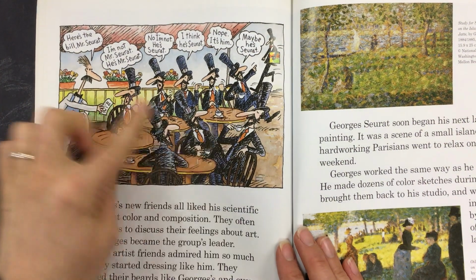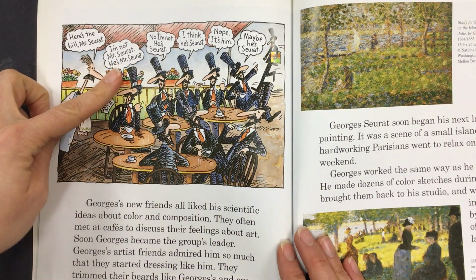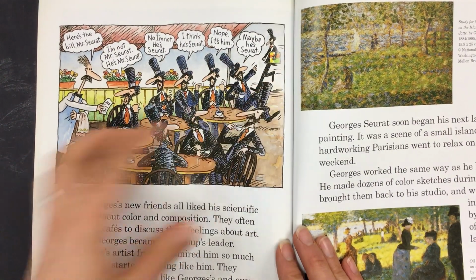Here they all are at a cafe. The waiter says, here's the bill, Mr. Seurat. I'm not Mr. Seurat, he's Seurat. No, I'm not, he's Seurat. I think he's Seurat. Nope, it's him. Maybe he's Seurat.